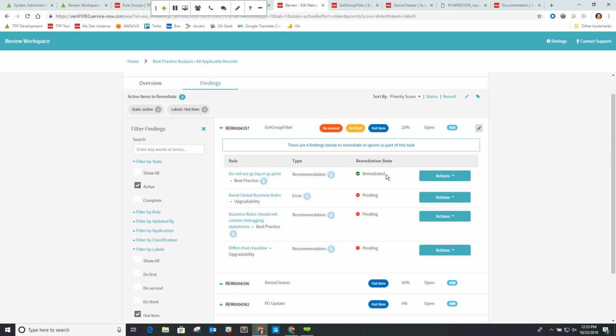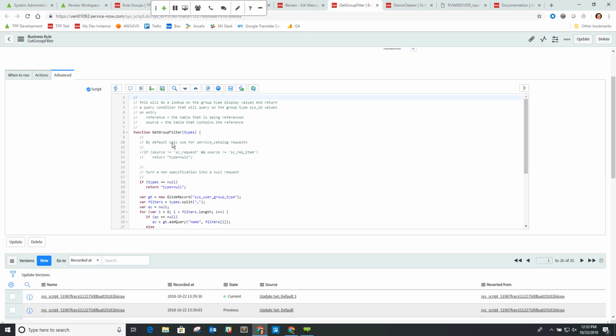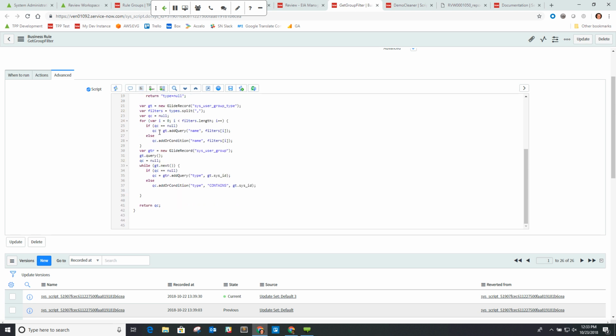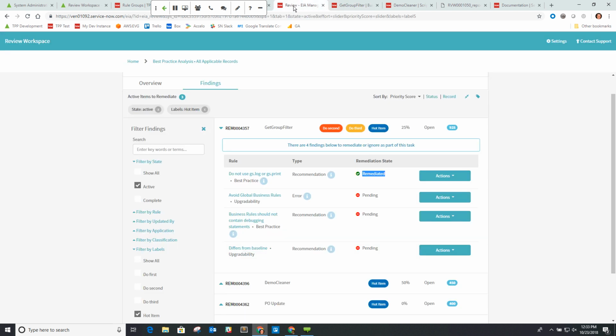And so in this case, it's now remediated. Right? If I come back into here, I'll see my code has been updated. Those lines that had GS log statements in them have now been removed from that environment.